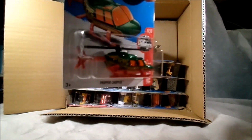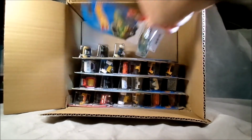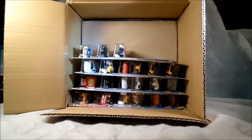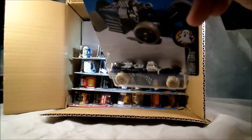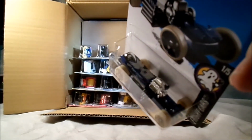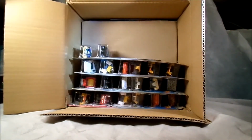Next up, another Proper Chopper. And another Porsche. Two of each of those, and there's another Torino Talladega. Something new. Yep, that's the Rigger Motor in dark blue. You see the graphics on the top there. Scary face. The white-ish wheels.